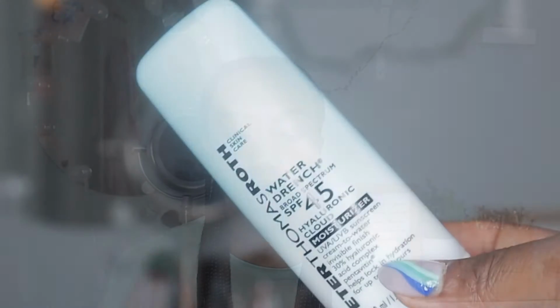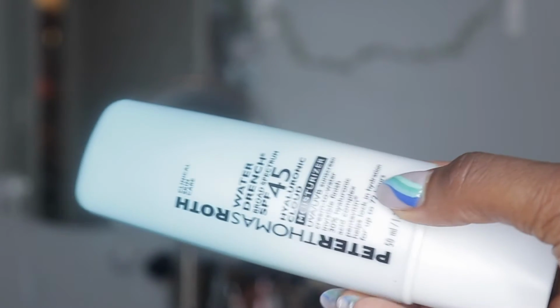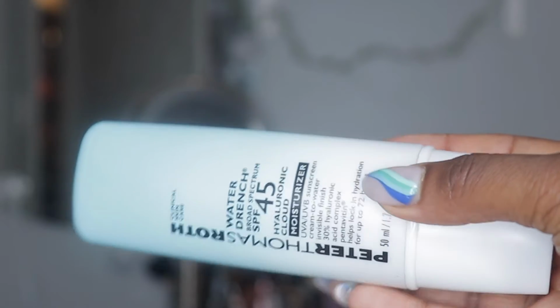But anyway, the first product that I have really been loving this month is the Peter Thomas Roth Water Drench Broad Spectrum SPF 45 Hyaluronic Cloud Moisturizer. I love the jar moisturizer because Peter Thomas Roth makes a Water Drench in a jar, but this one is the moisturizer with a sunscreen. So when I saw that they had this with a sunscreen in it, I definitely purchased it, and it has been really amazing for me.